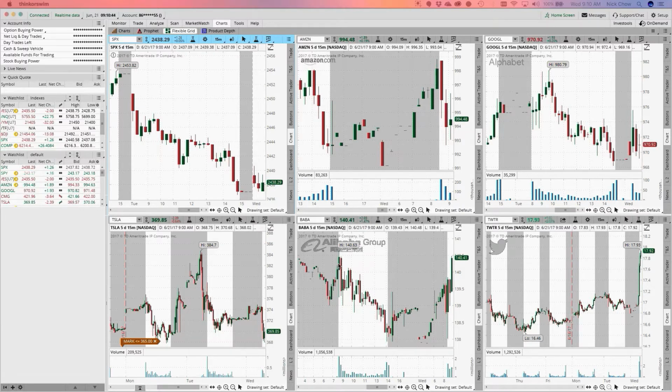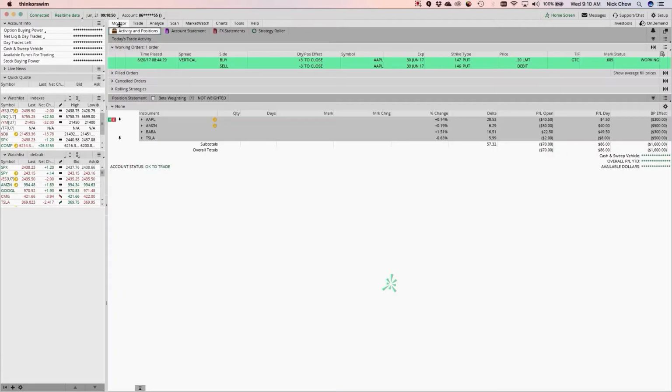So what we're looking at here, the market just opened about 40 minutes ago. I have a few positions on, but what we're going to go over first is finding trades, what those kinds of trades look like, and what to do with them after you put them on. I have a couple trades here that I put on. I'm going to actually show you first how to find a trade that would be good.